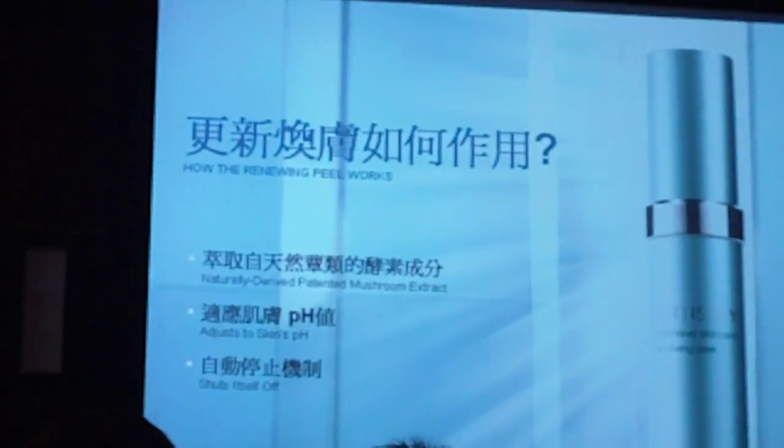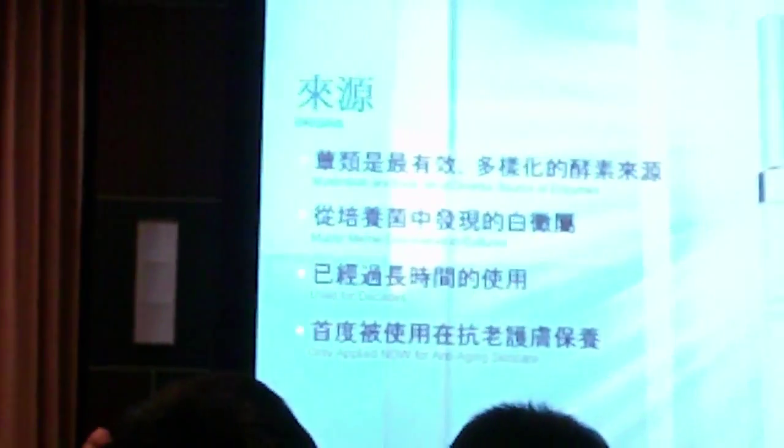We worked with an outside partner who screened literally thousands of ingredients and identified an extract from a mushroom that has a very, very similar enzyme. This enzyme has a couple special properties. It adjusts to your pH and shuts itself off. Now, I'll explain all that in greater detail in just a little bit.